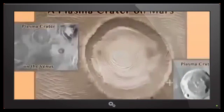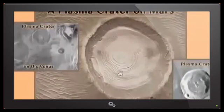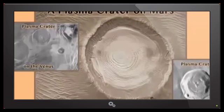See right here, this is some of the craters on Mars. This is not a meteor impact because the bottom is flat. Okay. A meteor crater causes a concave. A flat hit is where it's a plasma strike. And a plasma strike will cause these veins that look like water.